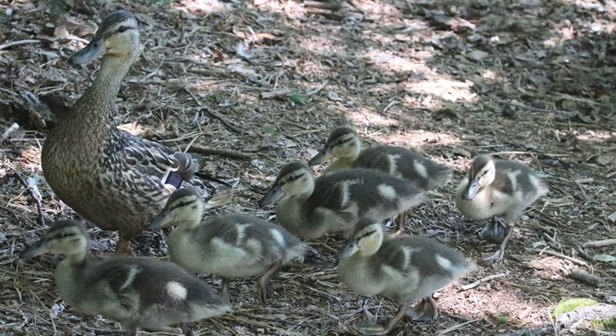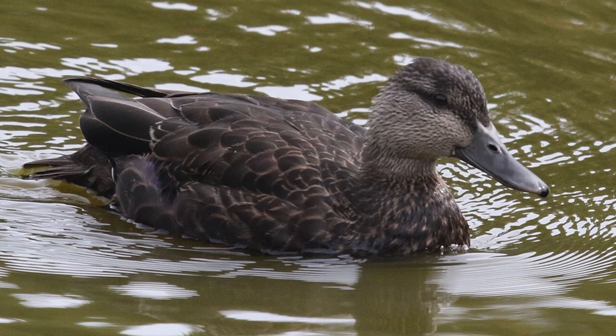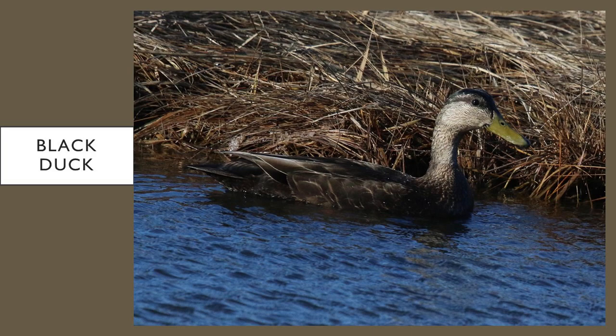is a black duck. And the mallards are genetically pretty close to black ducks, and mallards have been introduced more here, and they're outbreeding. There's a lot of hybrid male black ducks, and the black duck pure strain is getting to be in danger because of all the mallard interbreeding. This is another black duck, and you can see there's light on the neck, but then very dark below, and kind of a yellow-greenish bill.